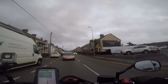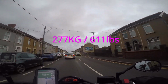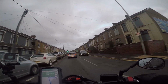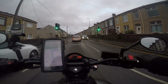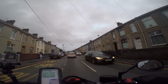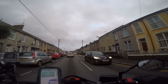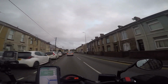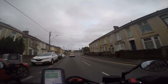I think she's 244 kilos. I will check that, and she is pretty heavy. It's all low down, so I'll try and show you when we get to stop places. I can balance really well on her without putting my feet down, so you can play the no feet down challenge quite well with her. But if you do have off cambers and things like that, she is heavy to keep up.